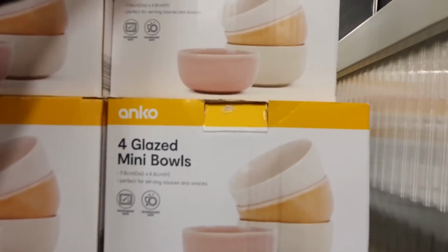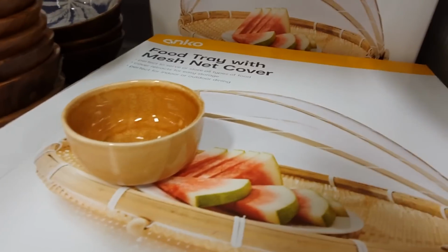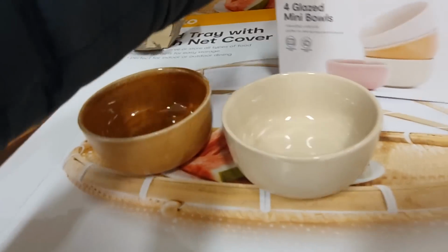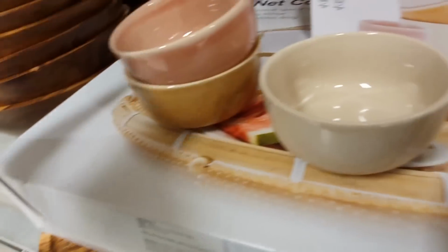I absolutely love the colour combinations that they used in this set of 4 glazed mini bowls. I'm a big fan of these colours, especially when they're all together. They're 2 beige bowls with 1 pink bowl and 1 orange bowl, and they all just look so damn cheerful, but without actually looking cheesy.